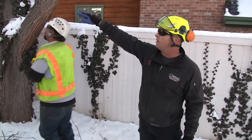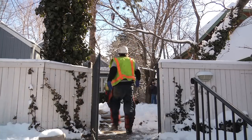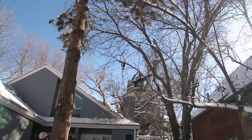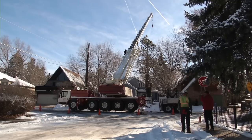Let's see if we can secure it off back up to this locust. Take it slow, safety first, and make the customer happy. I'm watching and hoping. I'll climb up, put my friction saver up there, then rappel down onto the roof, set of chokers, and then the crane man has it from there.